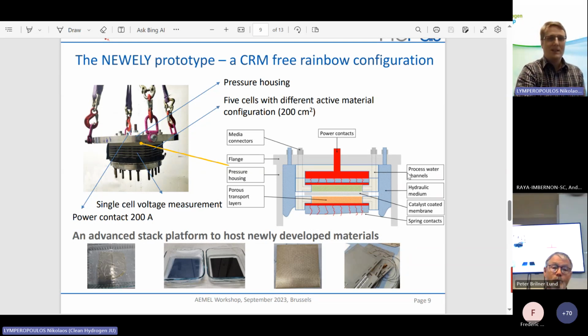So it's now a stack concept that looks a little more than state of the art, but still has the hydraulic cell compression. So we have still single cells, and now the pole plates become part of the flexible pocket. We have a very thin pole plate, and the pressure distribution is now distributed through the flexibility of the pole plate. So here between two cells, we have the hydraulic medium, and we overcome, let's say, the gap through the hydraulic medium by flexible spring contacts.